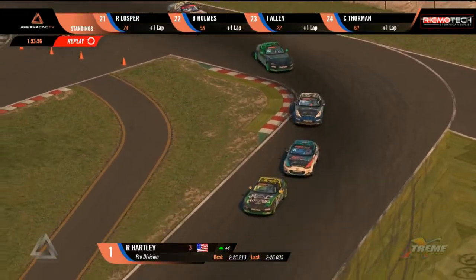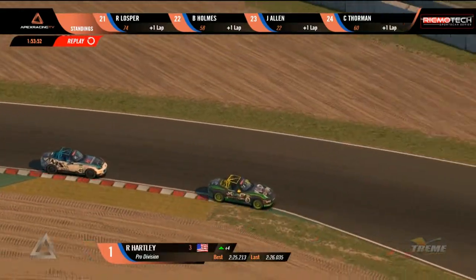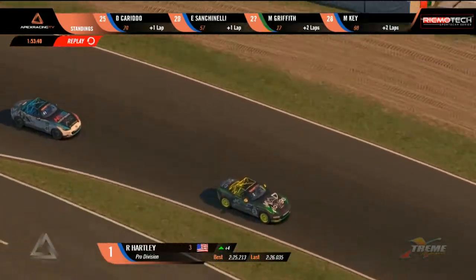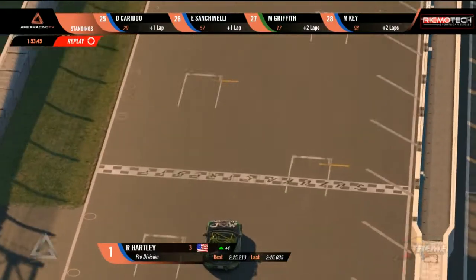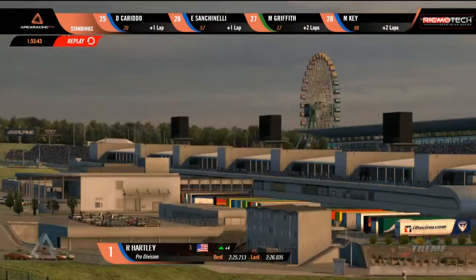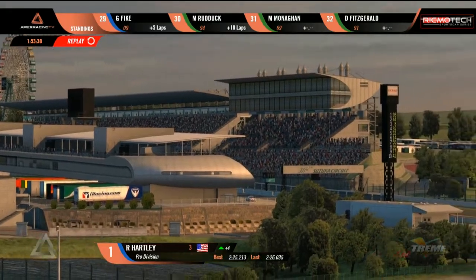Well, where are we next week, Adam? Do we know? Mid-Ohio. Is that next week? Yes, that is next week. I believe so. What do you make of Mid-Ohio then, Rob? It's going to be fairly similar in the fact that overtaking is going to be at a premium. Is it a track that you enjoy? Is it one that you look forward to?